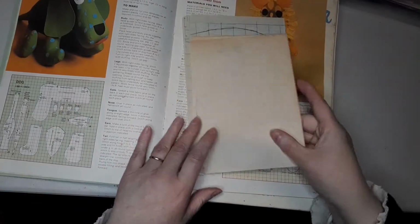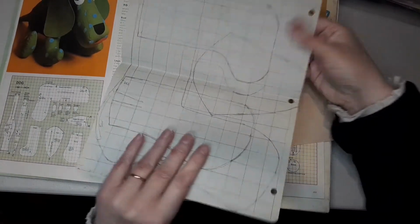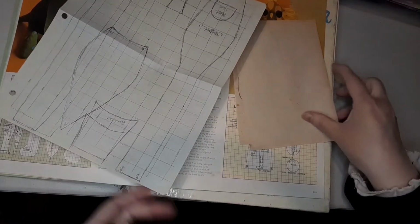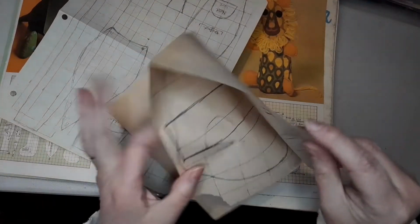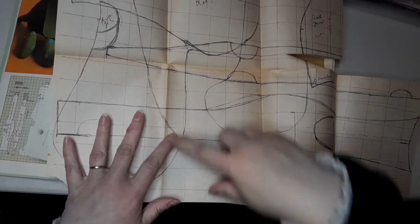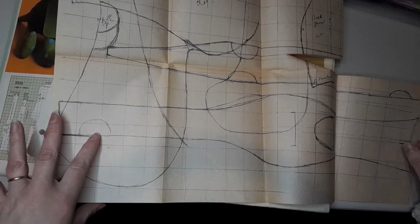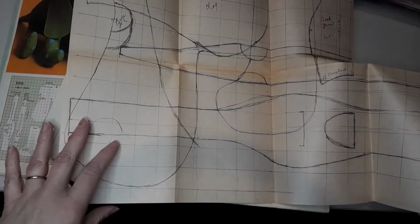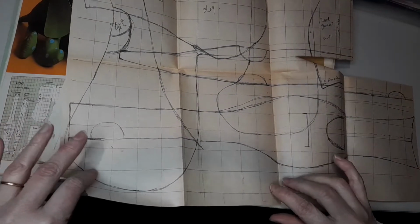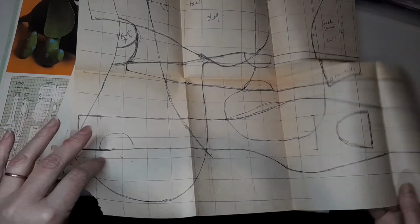And bonus, I found in the middle these 2 sets of hand-drawn pattern pieces. So that one's on grid paper and this one's on newsprint paper. So you have to be careful because it's a little bit fragile. But all this has been ruled into a grid by hand. So obviously with a ruler, but gridded up by hand, and then the pattern enlarged for whoever owned this little magazine.